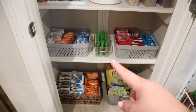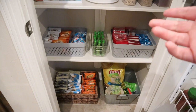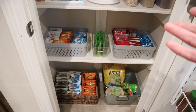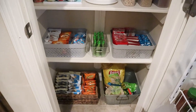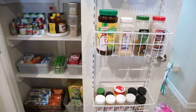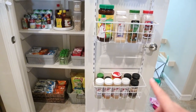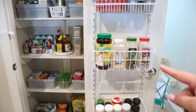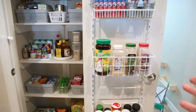And actually, this is probably going to get changed because none of them seem to really be liking applesauce. I don't know why, because I love applesauce. So I may just move that and put something else there. I'm not exactly sure yet, but it'll stay there for now. And then over here, I have spices that I left there. I just kind of organized them by the spices that my husband uses more often. Up here are all the spices that I use more often, like for making Mexican rice and stuff.